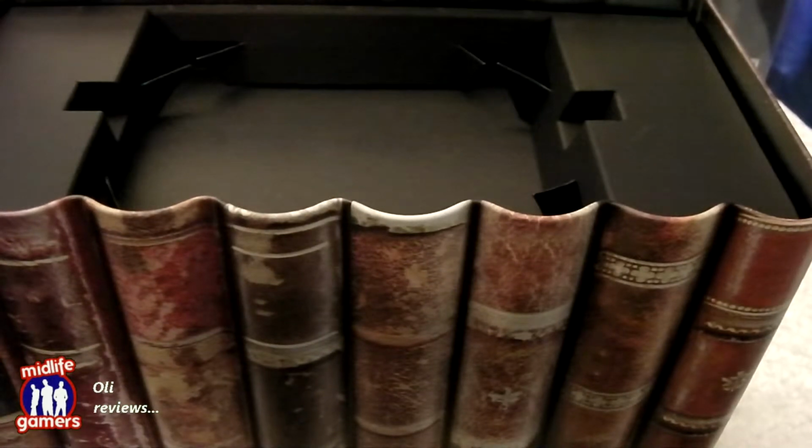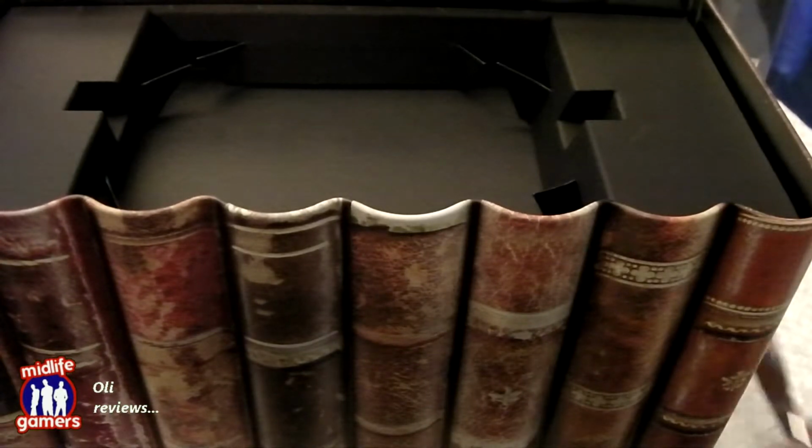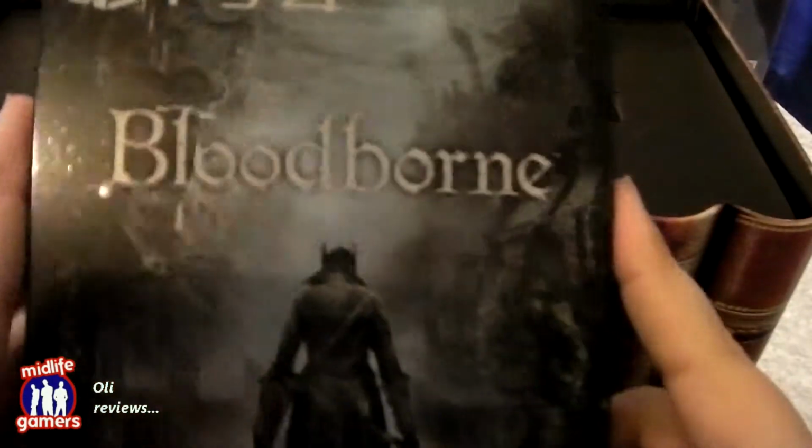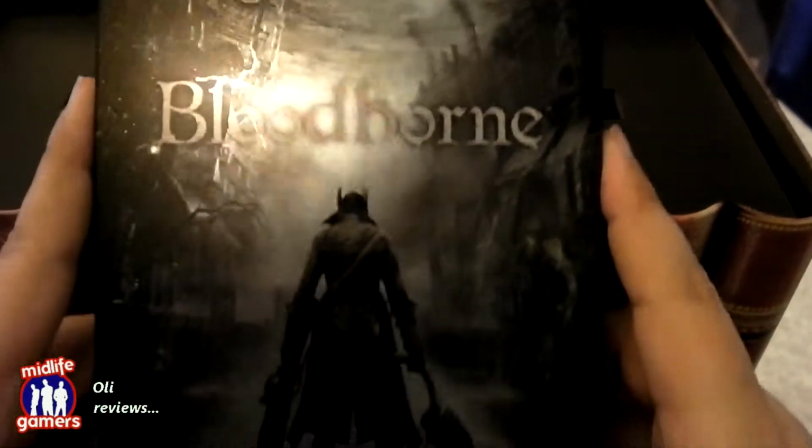Do this off camera. It's easier. There we go. So now we can get the wrapping off. There we go. This seems to be also something special. This is again a metal casing, looking very nice.